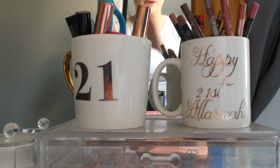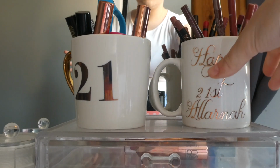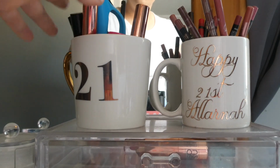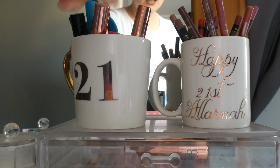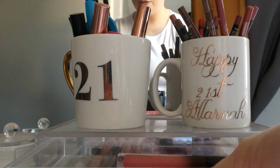Hi! So, lip liners I'm going to keep as they are because I haven't bought any new ones since my declutter, so they can stay. Also, my lip glosses. All of these can stay because I really got this cut down, and this is the most recent lip gloss that I've bought, so I actually really like that. So, they can stay. So, let's go through the drawers.